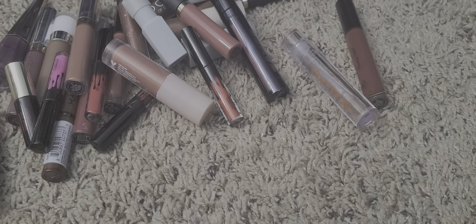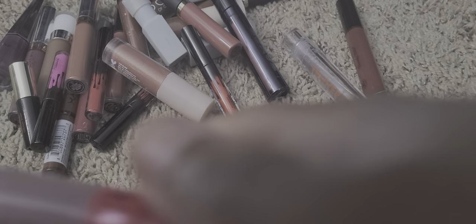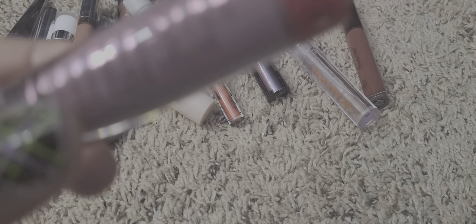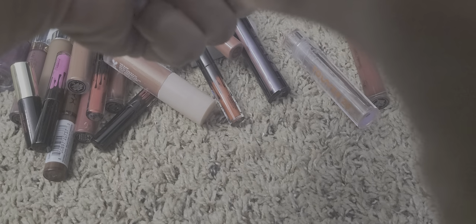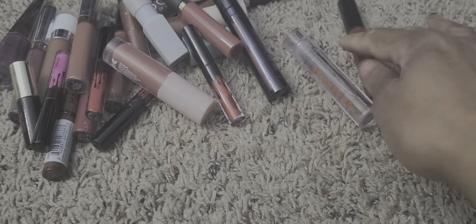Okay. I'm getting rid of the Jeffree Star Cosmetics Sagittarius for no other reason than it went bad. Like, you can smell it. It's gone bad. Yep, I love this color. Like, it literally made me look like I was dead, and I loved it. Like, loved it. Okay, getting rid of that.